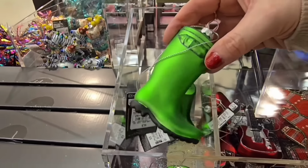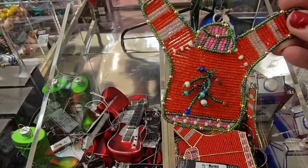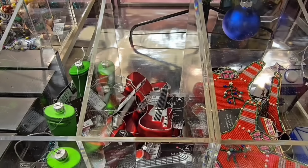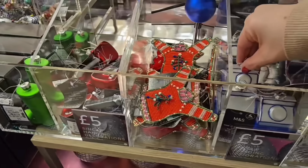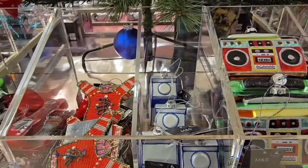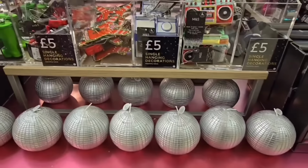And what's this? A welly? Here's the guitar. You have a festive jumper. Oh, this is all wiry. Interesting. What's this? Oh, look. Oat milk. Cute. I like the stereo. That's kind of cool. Yeah, that one's good. And you can have a microphone as well. Going good so far.